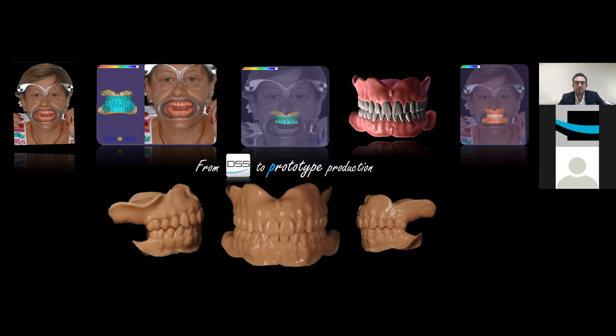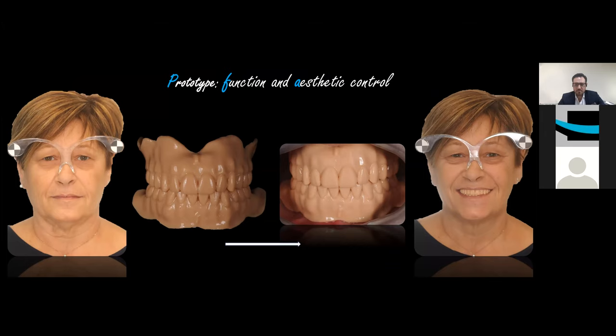Now, we check and control the prototype inside the mouth. I can talk with the patient. And when the patient says to me, Luca, okay, I like this situation, I want to move to have implants, I want to move to the dental surgeon like Luca Lavorgna, please give me some implants because I want to improve the situation.